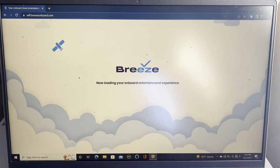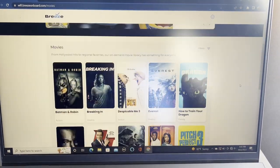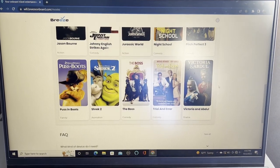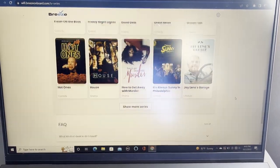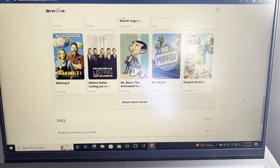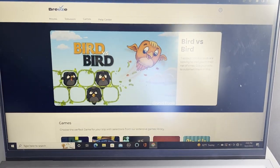When connected to the in-flight Wi-Fi, you gain access to Breeze's in-flight entertainment system. Included is a large selection of movies, TV series, and games. It's a rather simple IFE, but it definitely does the trick for the shorter routes that Breeze flies.